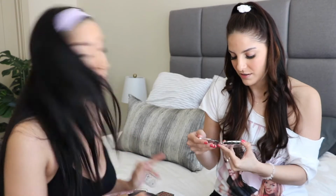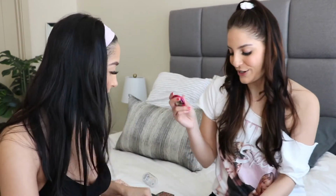Okay, so we're using some Becca highlight because Becca owns the highlight game. I found it in our little pile right here. So we have 2 options. This first one is the Becca times Chrissy Teigen collection, which we love, the first collection and the second one. But this is so cool because it's a bronzer, a blush, and a highlight, you guys. It doesn't really get any better than that. So I might use this highlight shade in here.